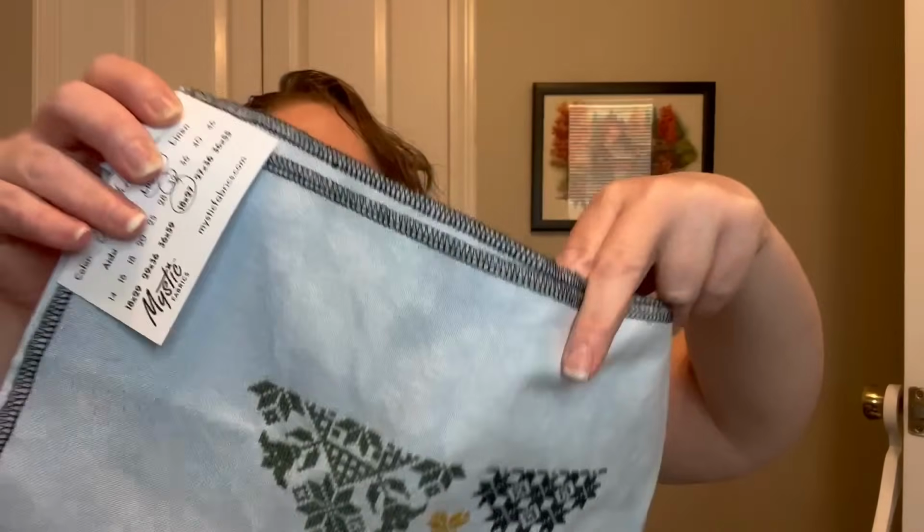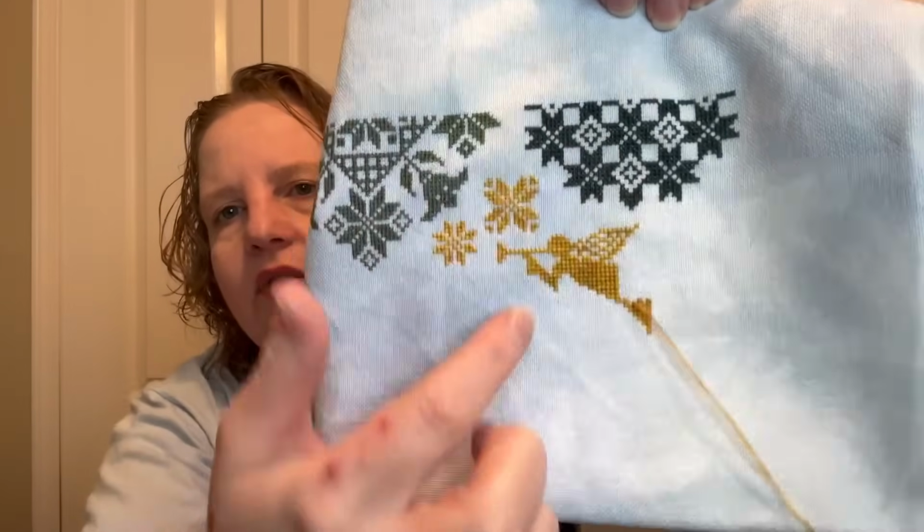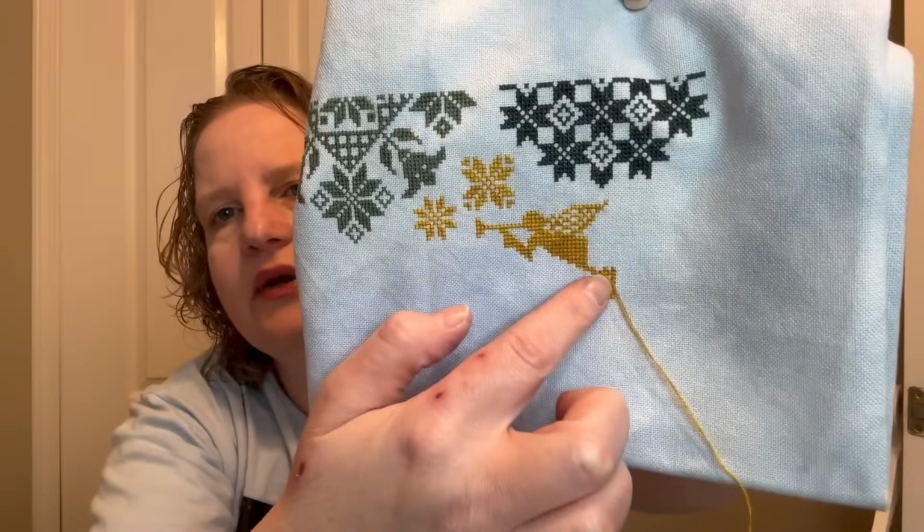So I finished off this motif here, and then I'm working on this one here.